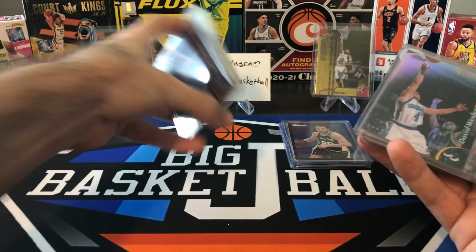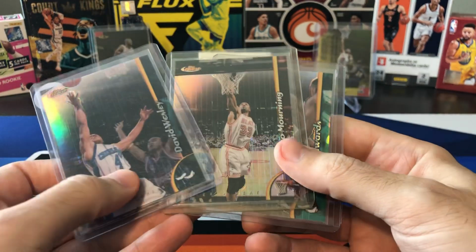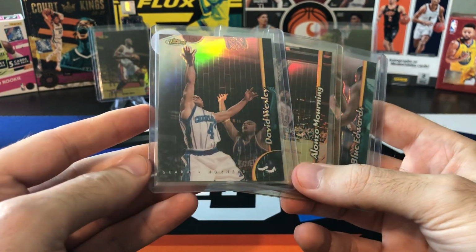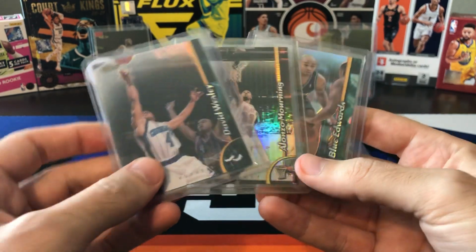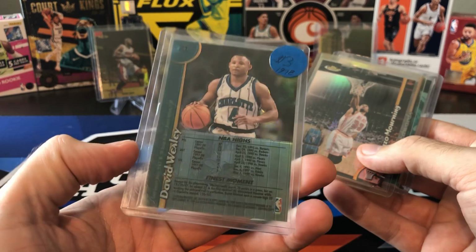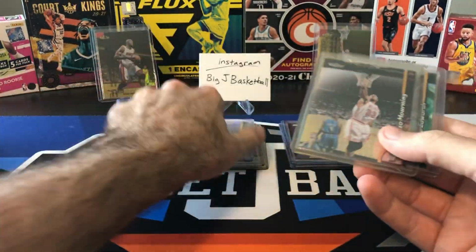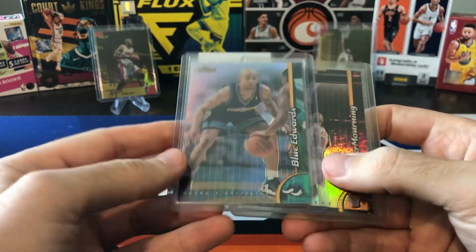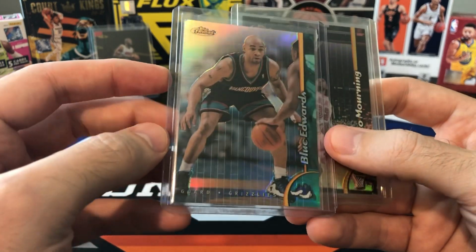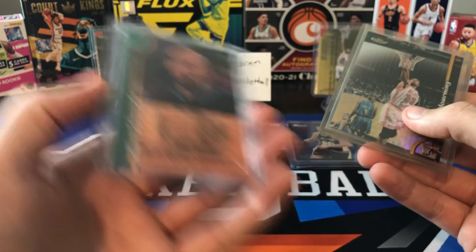Now, from the pictures, it looked like there were some non-protected refractors in there, one of them being the Alonzo Mourning, but I couldn't quite tell. It was hard to tell from the photos, but it was cheap enough that I was willing to take a gamble on it to see what happened. So here you go, David Wesley, you can see no coating on the front, refractor on the back. We also have Blue Edwards. I don't see the coating on this one. They must have taken the coating off, but it's not a refractor on the back.